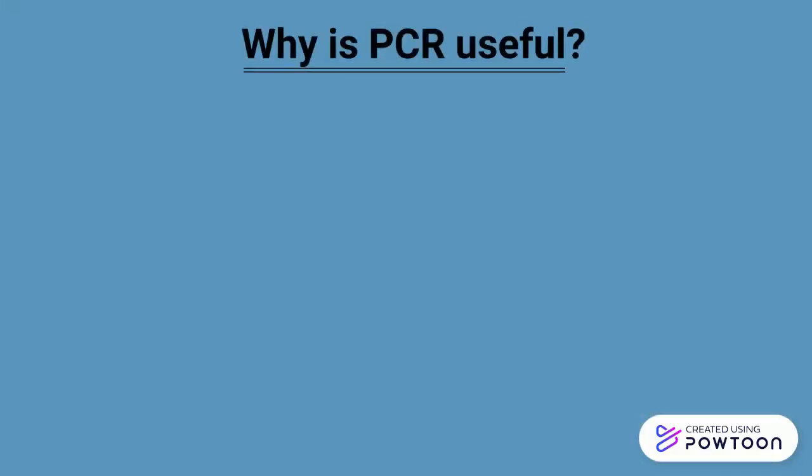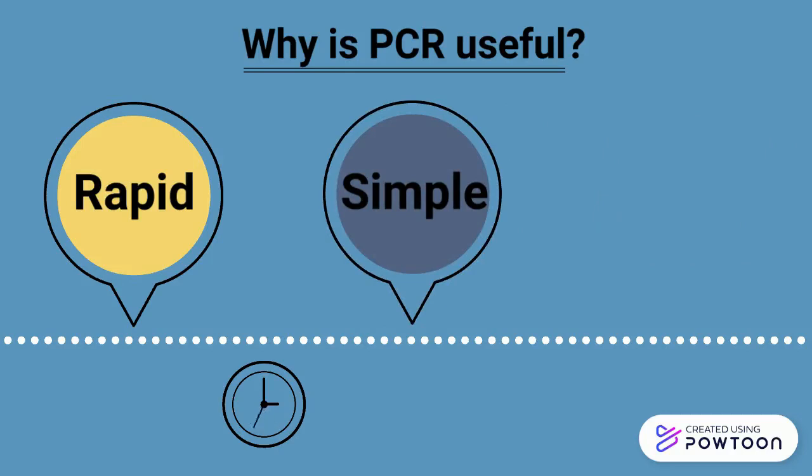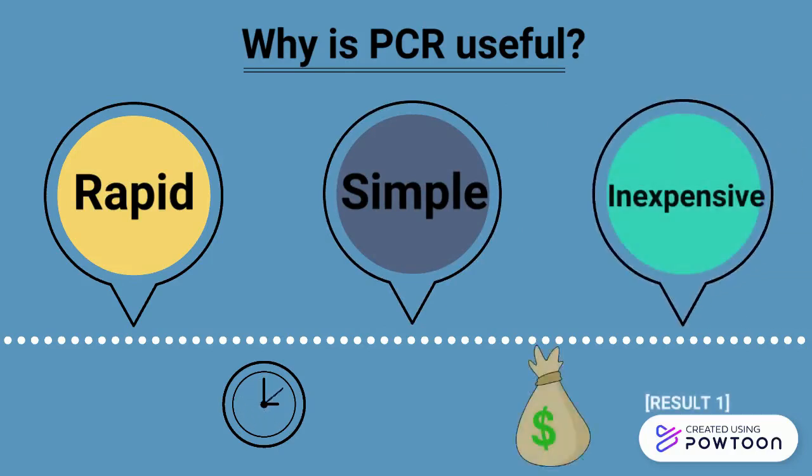So why is PCR useful? It is a rapid technique that produces DNA copies within hours. It is simple to understand and utilize in the lab, and it is an inexpensive amplification method.